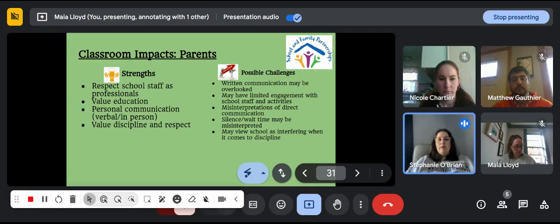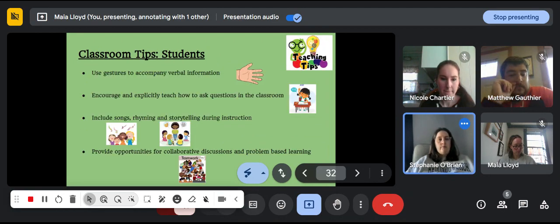Possible challenges may be that written communications might be overlooked, so things like Class Dojo or sending notices home in their folder, even if translated, might not get the attention that they might from other families. They may have limited engagement with school staff and activities. There may be misinterpretations if we are very direct with our communication with them, as well as silence or wait time. And they also may view the school as interfering when it comes to discipline. They believe that is a home thing, not a school thing.